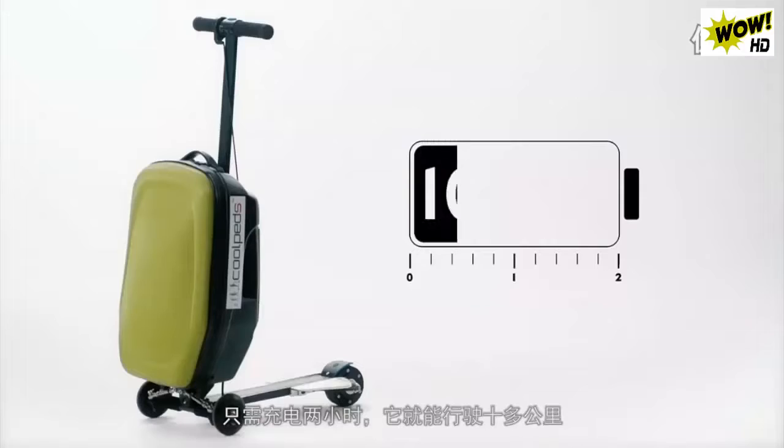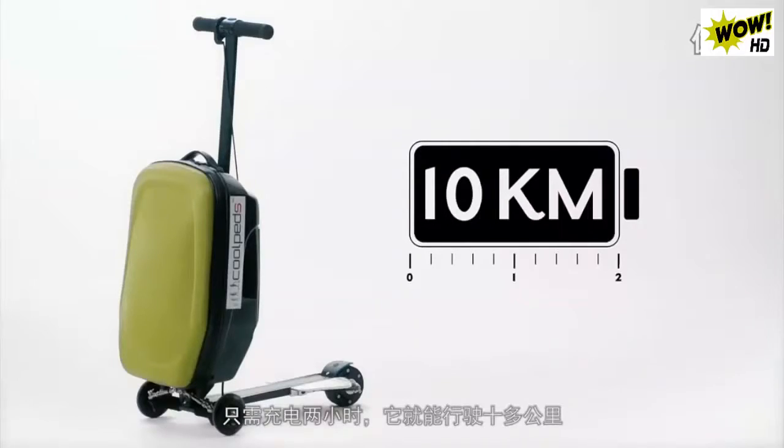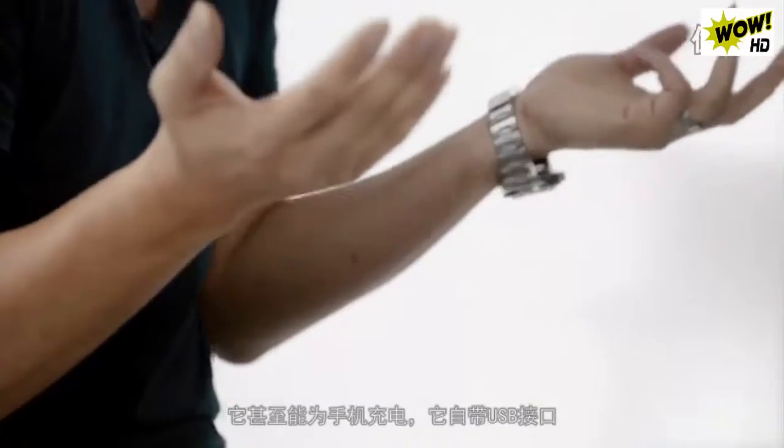You charge for about 2 hours and go up to 10 kilometers of range, and it can charge your phone too. It has a USB port.